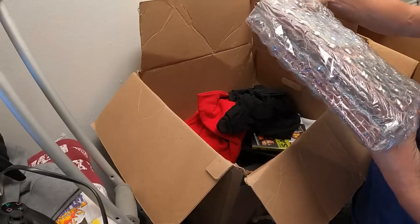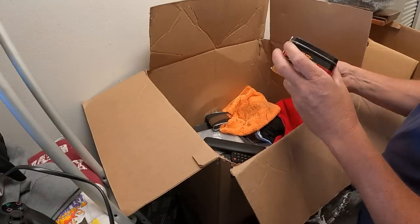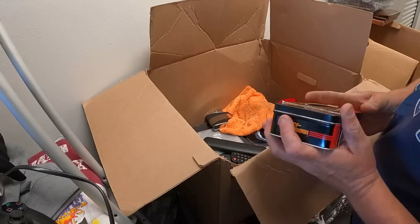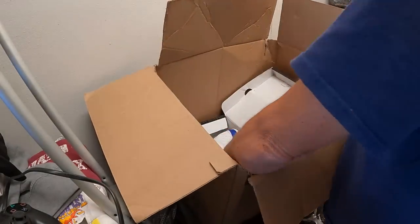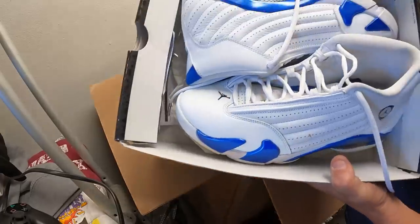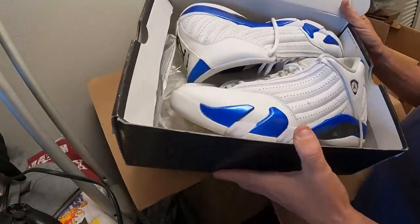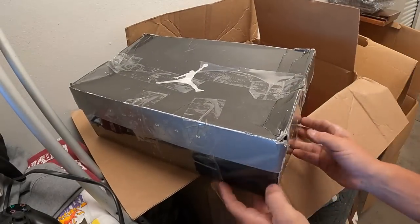Holy smokes, he was a boat racer. Harley Davidson limited edition playing cards. They are very limited in their edition. Okay, we got a whole pair of those, size 13. I believe those gotta be 100 bucks right there. And then we have this, which I have no idea what it is.